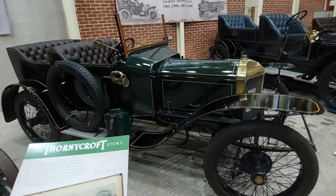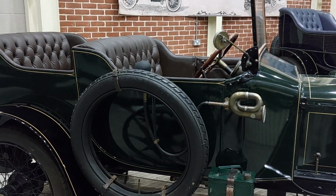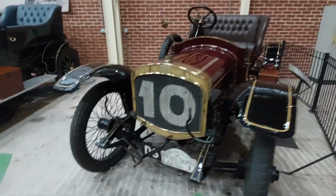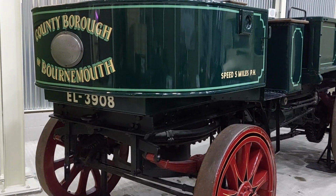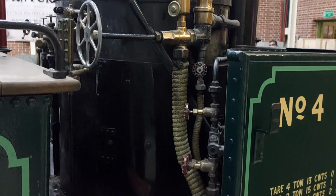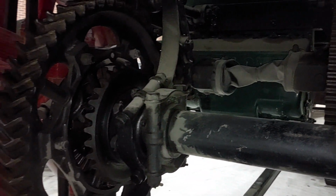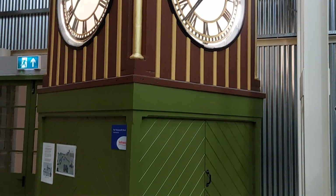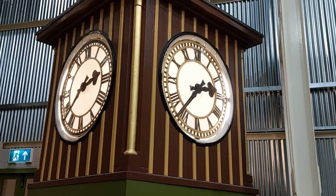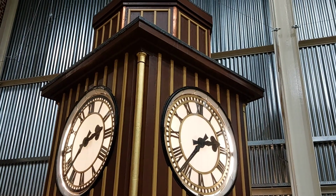But Thornycroft were unusual for car manufacturers at the time, because they actually produced pretty much most of the cars themselves, even down to things like the carburettors, rather than buying items in. And then on the way out, you see this superb vertical boiler steam lorry from Thornycroft. And again, it's unusual in that it's not chain driven at the back, which a lot of the steam lorries at the time were. This one's actually gear driven. It looks like it's got a two-speed gearbox going to a geared rear axle that also has a differential on it as well. And finally, we have the clock tower that adorned the Thornycroft main building that was still there up until the 80s, when the site was cleared to build a supermarket. So luckily they've managed to save that and preserve it.